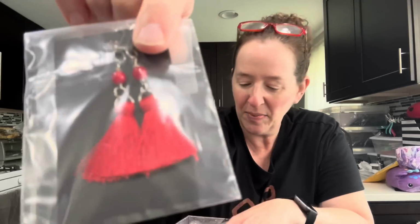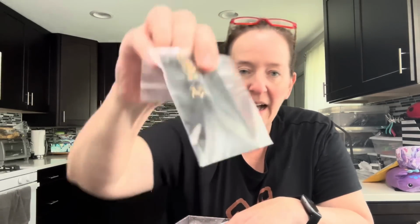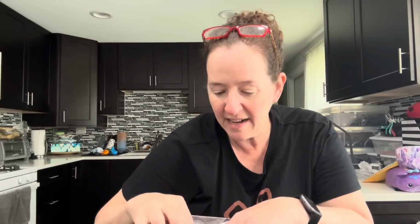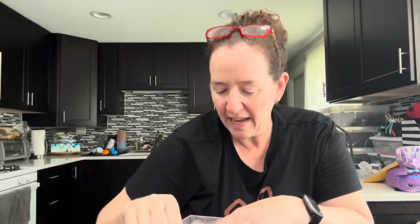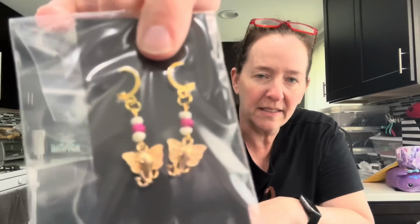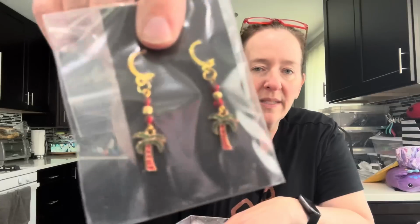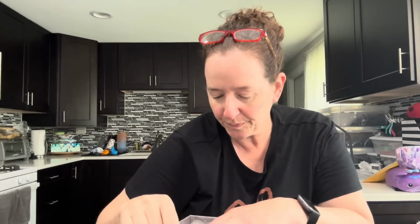I have these really big tassels. I've got 2 of the red. I've got 2 of the black. And I have 1 of the aqua. And then I've got these little stingrays. Oh, I love them. I've got 1 of those. I've got palm trees. I've got 2 of those.